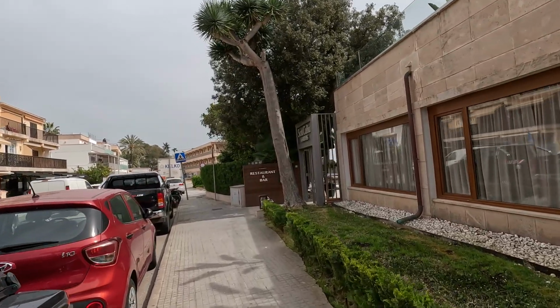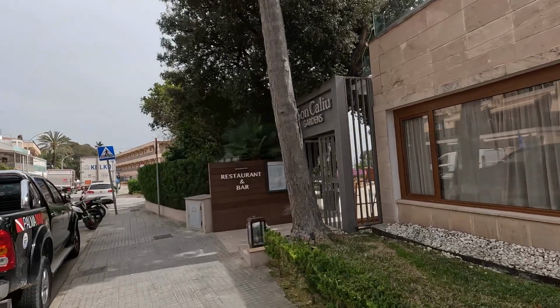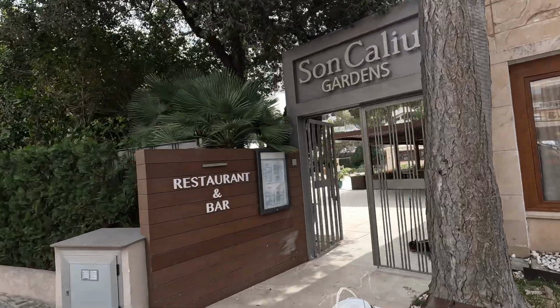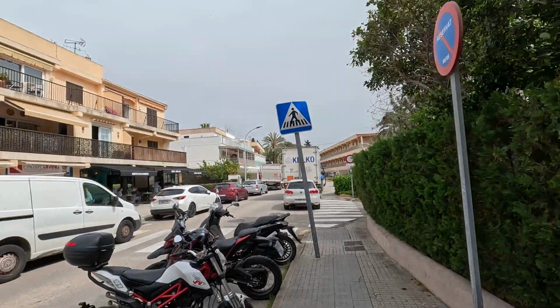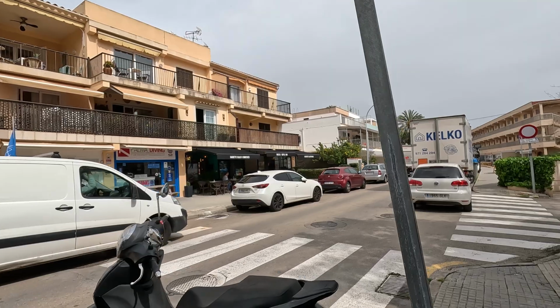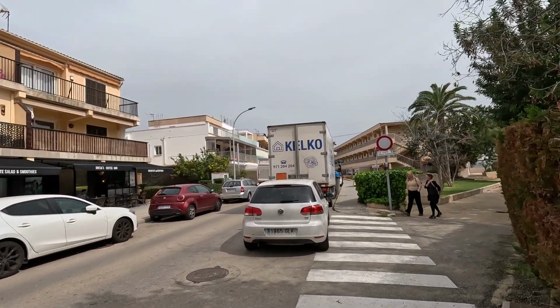This is the Caliu Gardens. This is where the pool is to the hotel. There's a few little bars and restaurants, some which we've got to try. I keep saying that, don't I? There's so many we've got to try. I'll be piling the weight back on.